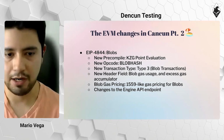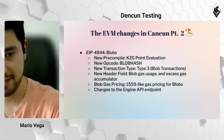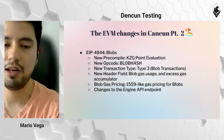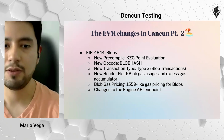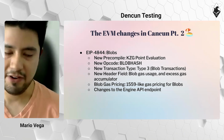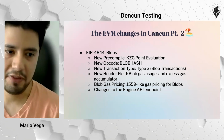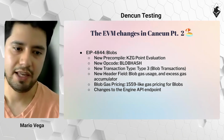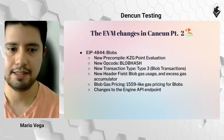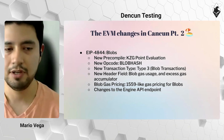So basically, it's just a matter of introducing a lot of blobs in one block and then seeing that on the next block, the correct gas for blobs was priced into the transaction and also subtracted from the balances that were sending these transactions. So yeah, a lot of different exotic test cases were written for this. Also, on top of all of that, it introduces a lot of engine API changes because we now have version 3, and this has the versioned hashes inside of the engine API endpoint. So there's a lot of testing also.